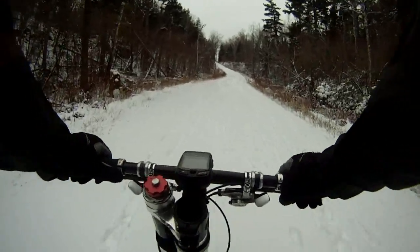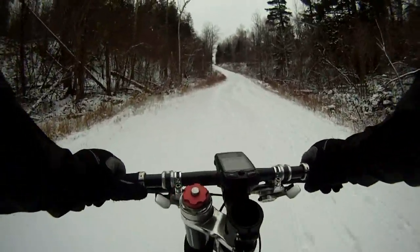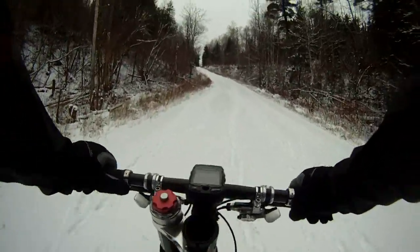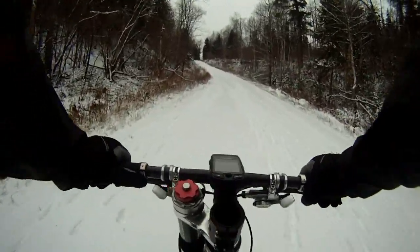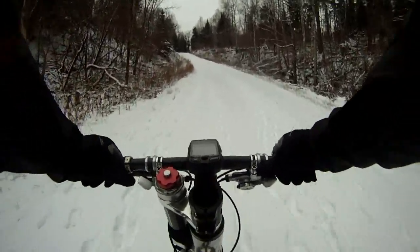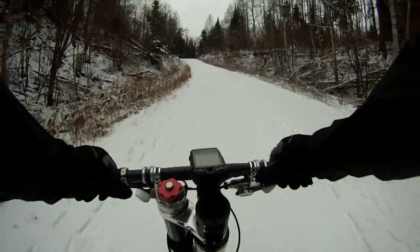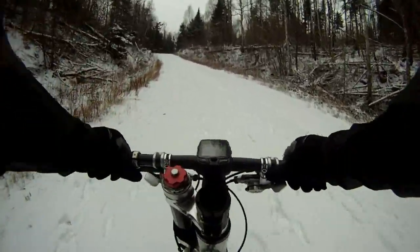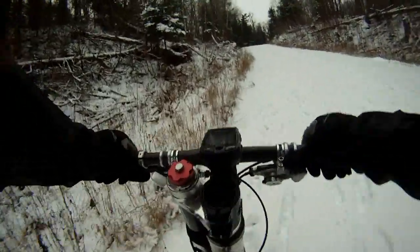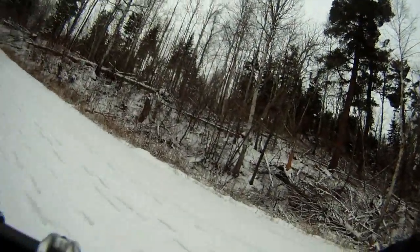Another big hill. Would be a stiff little hill in the summer. And this is gravel. Don't know if I'll be able to ride up it in this snow. Going to have to walk.